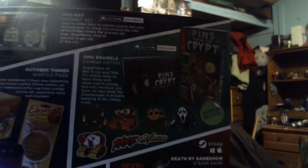And as I said, every item except for maybe the game are Geek Fuel exclusive here. Look right there. Now the pins, scary sort of, but in a way that it's totally okay to have these pins when you're young, but only because you have no idea that the Crypt Keeper is actually keeping in his creepy crypt. Tongue twister there. For those of you who don't know, they are talking about doing a new series with the Crypt Keeper, voiced by John Kassir. So that's something to look forward to as well.